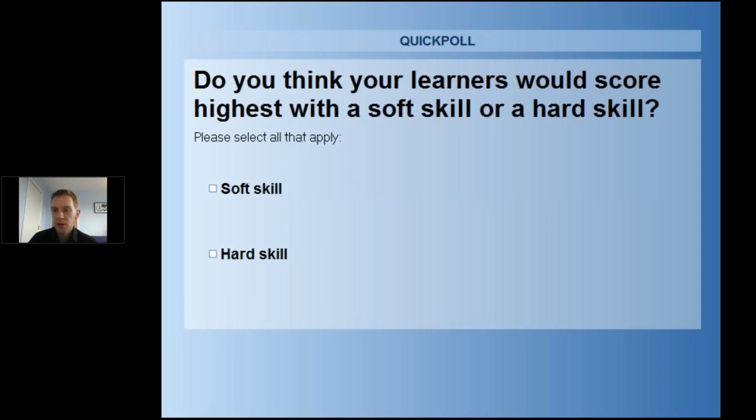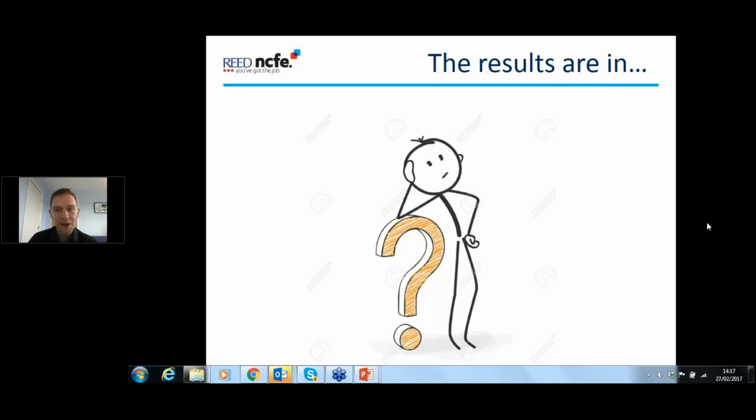Okay, another 2 or 3 seconds. I'm not sure what's happened there, apparently. We've got 67% have said hard skill, but 50% have said soft skill. Something's gone wrong with the maths there. But we're looking at more people saying hard skill than soft skill.